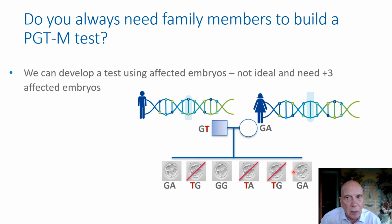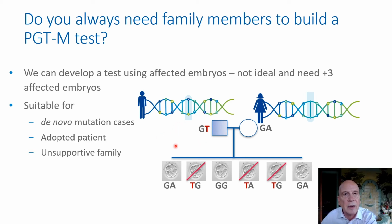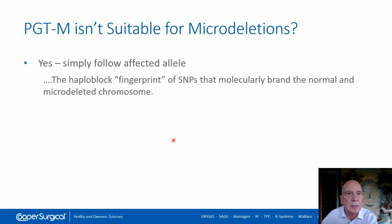It's not ideal. We'd like to have 3 affected embryos in the cohort in order to do this, but it's very doable. It's mostly suitable for de novo mutations. He's the only guy in the family with it, and he doesn't have any way of connecting the SNP to the mutation. Maybe he's adopted, as I said, or he has an unstable family, whatever.